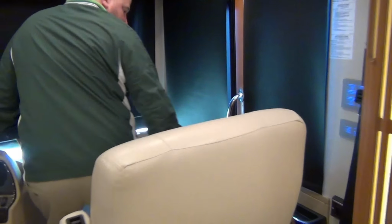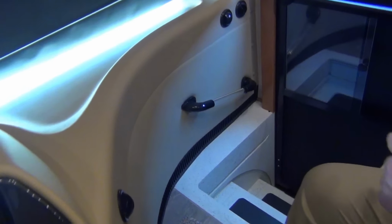Let's get a shot over here. We're going to do the step cover. If Tony can get in position here.